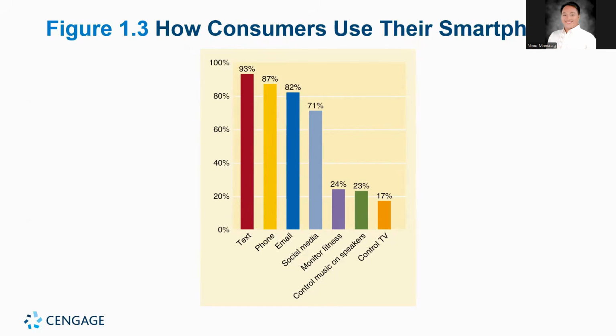As smartphones developed, they became more than communication devices. They also became tools for accessing information and managing digital communication. For emails, which is 82%, many consumers use smartphones to access email because it allows them to communicate and receive important information anytime and anywhere. Beyond personal communication, smartphones also changed how people interact with brands and businesses through online platforms. And that's why 71% is social media, which has become an important platform where customers connect with businesses, discover products, share experiences, and provide feedback.